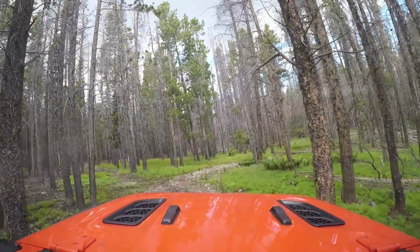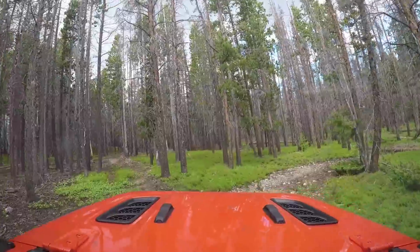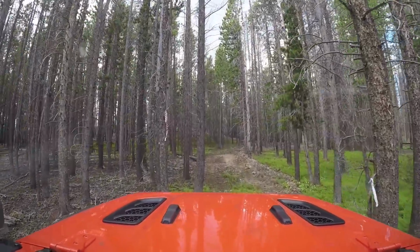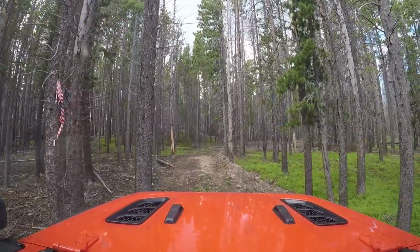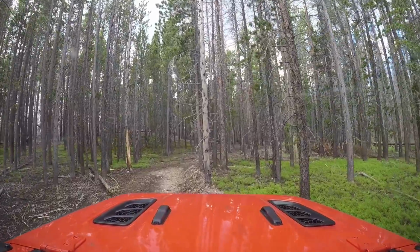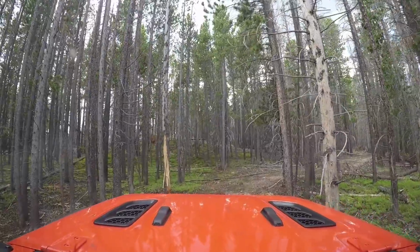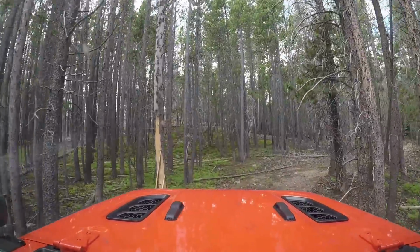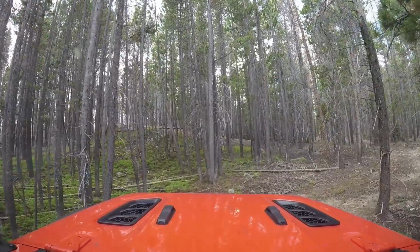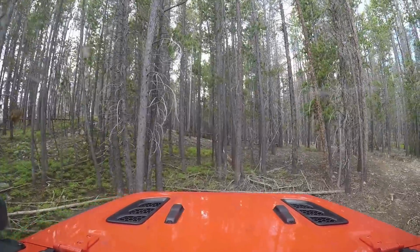Let's see. I'm pretty sure we go left. Yes. That looks like a dead end. Oh no, it does keep going that way. Yeah. The flagging on the trees gave it away. That tree might have had a lightning strike. It's hard to tell. Usually when they blow out like that, well, no. Maybe not. It's always freaky when it does that.